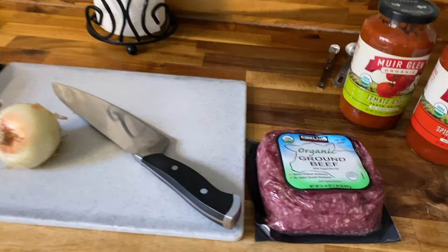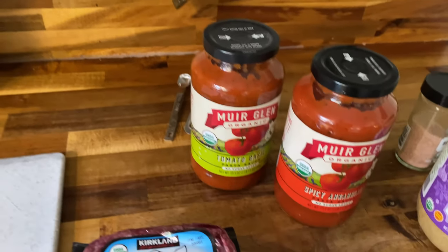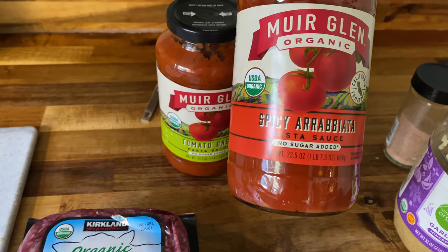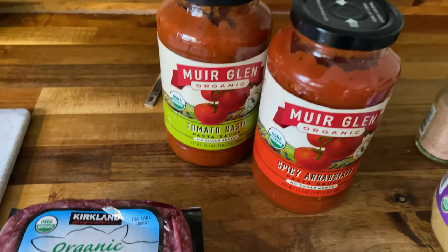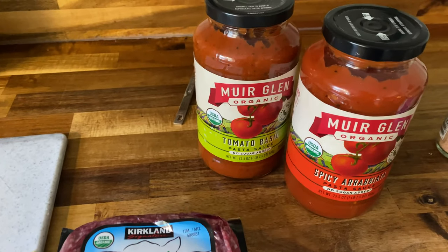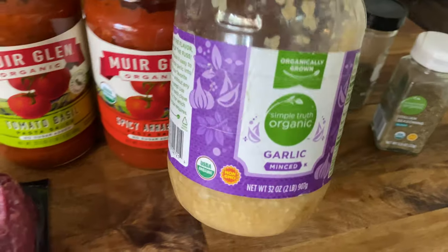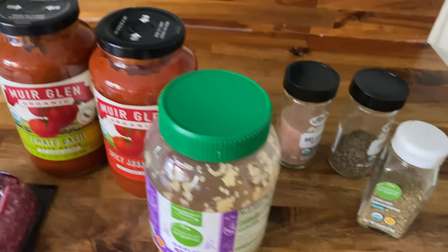All right, I'm gonna start with some ground beef, some marinara. I'm trying a new one that we've not had before because it's never been in the store that I buy it at. And I like Muir Glen because it has no added sugar. So two jars of that, some minced garlic, salt, pepper, Italian seasoning.